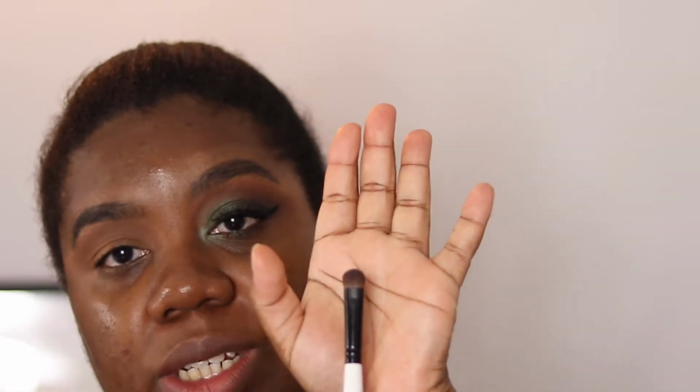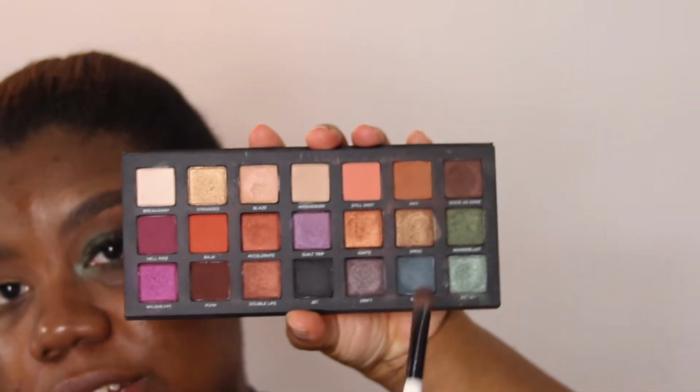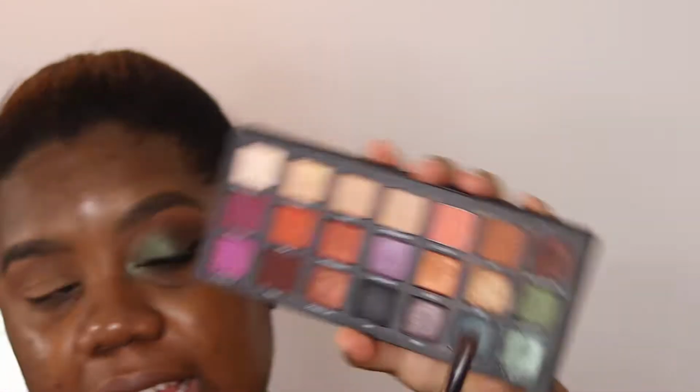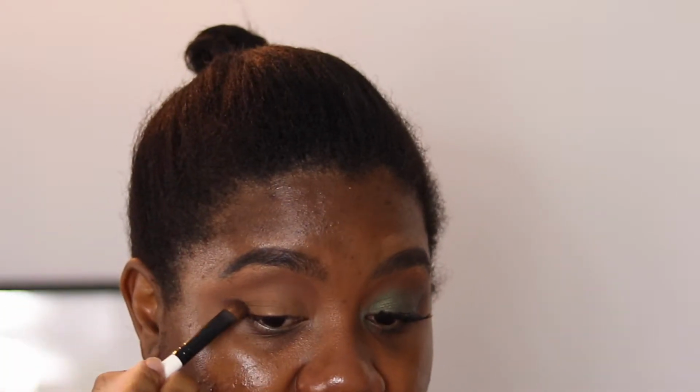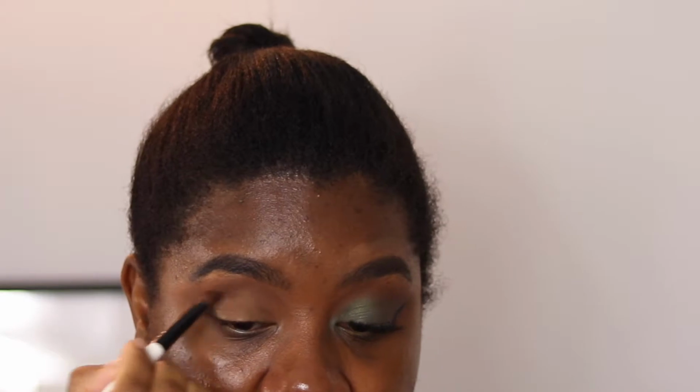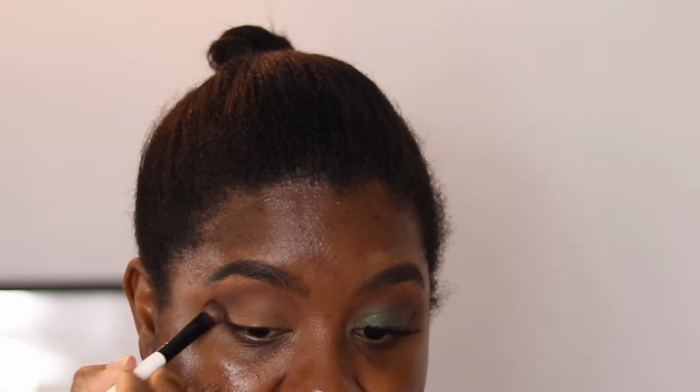We're jumping into the Tatcha brush number 12, which is just a short, dense brush, and into the shade Good As Gone, which is this dark brown here. It has got a bit of sparkle, but you can't see it once you've blended it out. We're basically going to pack this shade onto the outer V of our eyes, and we're going to make almost like a C shape on the eye. So I'll just show you what I mean. I'm just stamping it right on the edge, because when we blend it, it's going to move anyway. So I just pack it right on the edge, following the shape of my eye, making almost like a C.